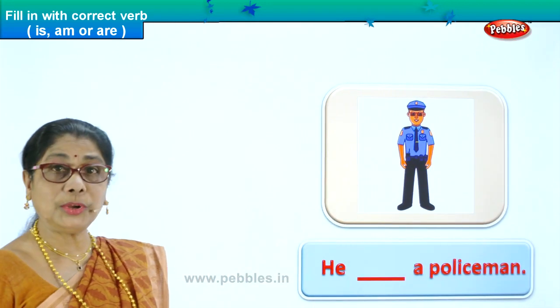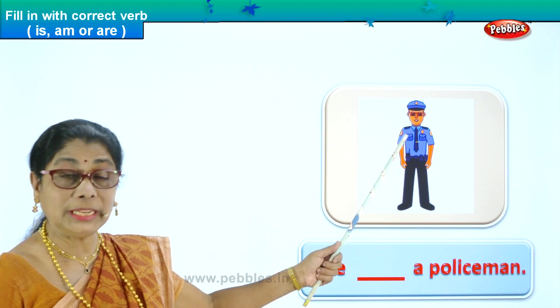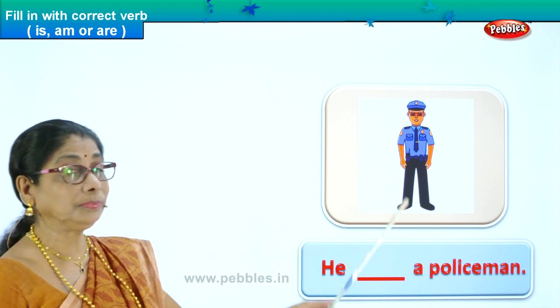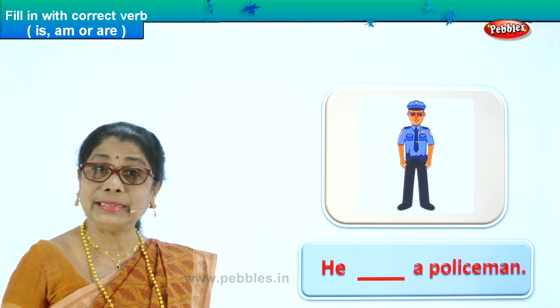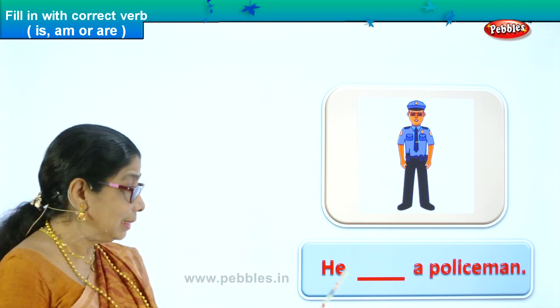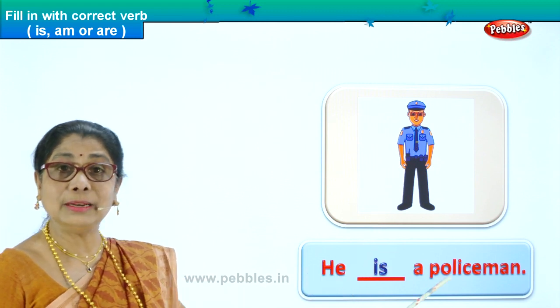Look, see what you have. Look at the picture. Who is this? Policeman. So what will you write here? What will you say? He, choose the verb, is, am, are. What will you choose? Yes, good. He is. He is a policeman.